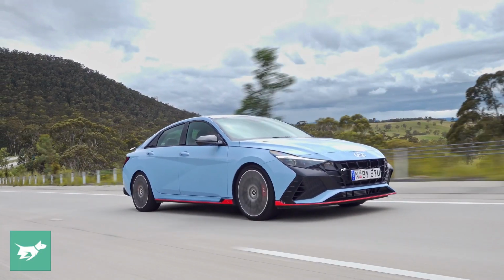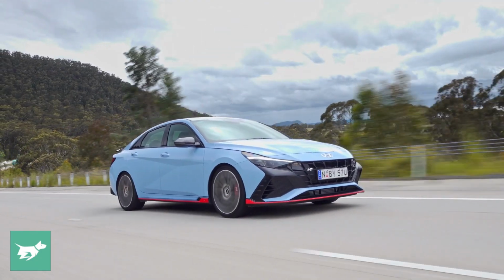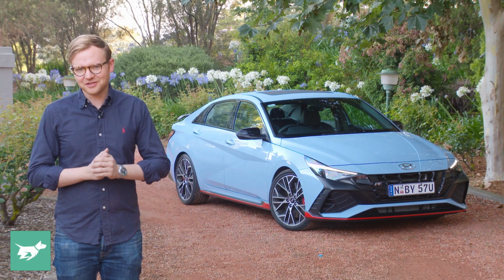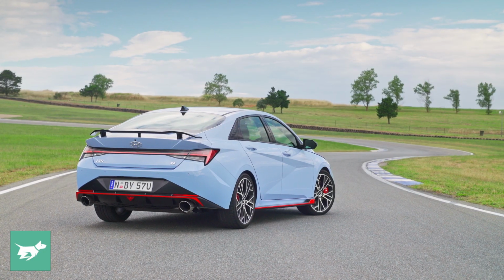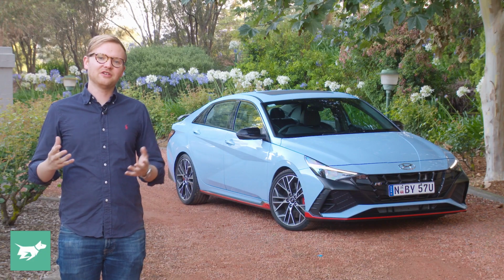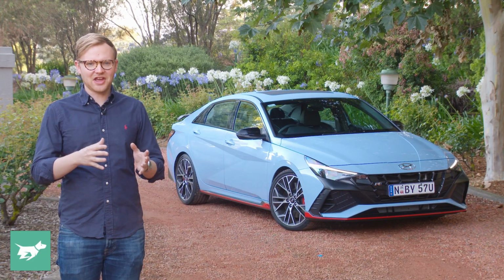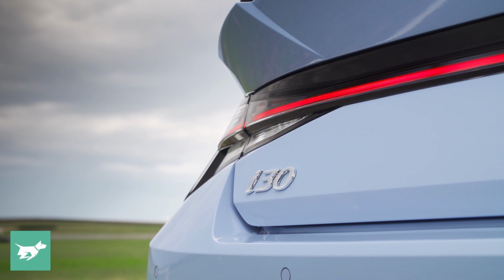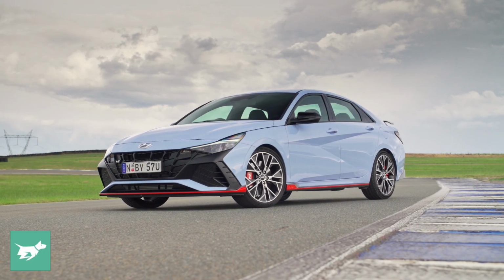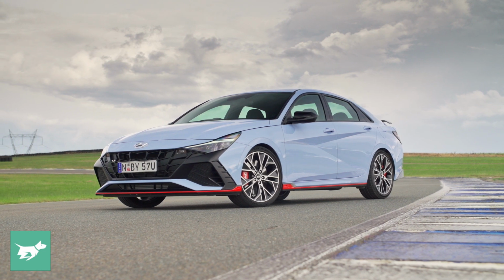If you're watching from overseas and wondering what an i30 Sedan N is, well, it's the car behind me. It's got a bit of an identity crisis, this model. In most markets, it's called the Elantra N. In its home market, it's called the Avante N, but out here in Australia, it's the i30 Sedan N. Not the i30 N sedan, the i30 Sedan N. Either way, this is Hyundai's new small sedan with a hot motor up front.